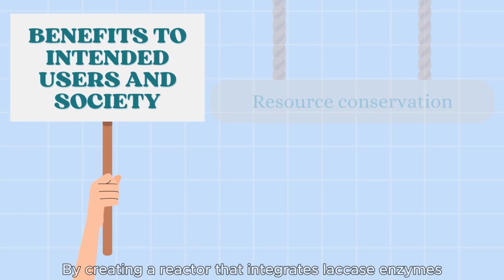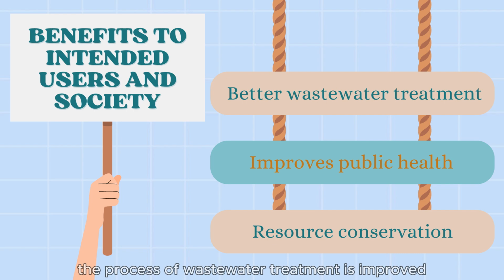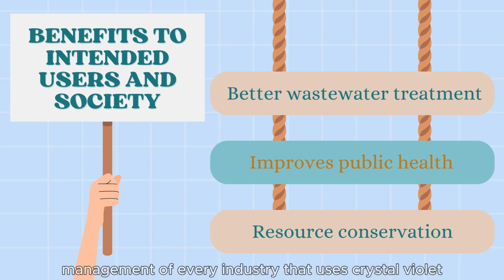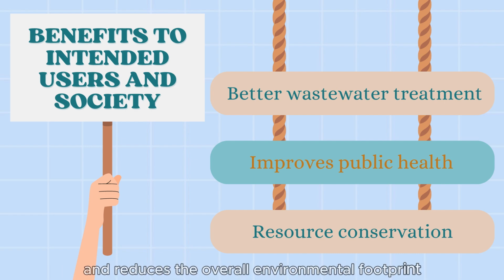By creating a reactor that integrates laccase enzymes, the process of wastewater treatment is improved, the amount of toxic compound in the wastewater is reduced, and less resources are needed. Not only will this improve waste management of every industry that uses crystal violet, it also improves public health and reduces the overall environmental footprint.